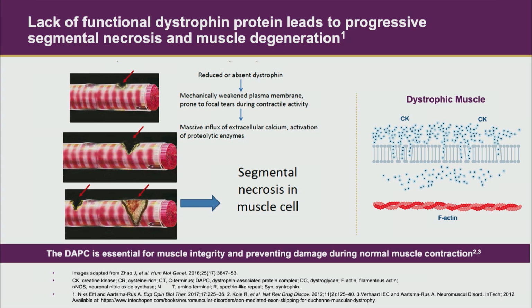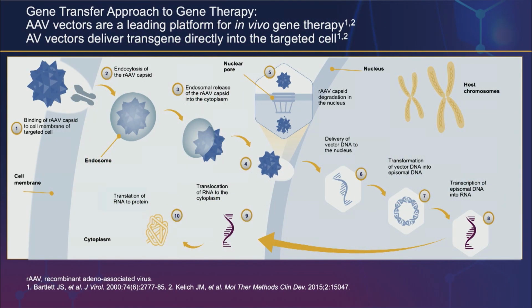When you look over on the right, as a result of these tears in the muscle membrane, the creatine kinase enzyme leaks from within the cell to outside of the cell. We can measure it in the bloodstream, and that's why the creatine kinase value is so excessively high in Duchenne patients. A normal CK value is maybe on the order of 200 or 250. The CK of a Duchenne patient at presentation can often be 15 to 35,000. So really quite abnormal.